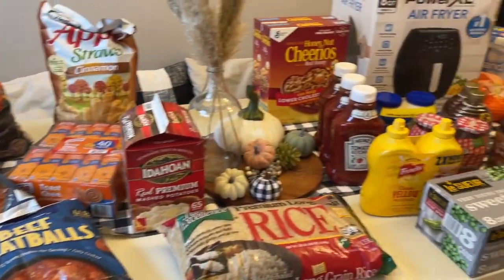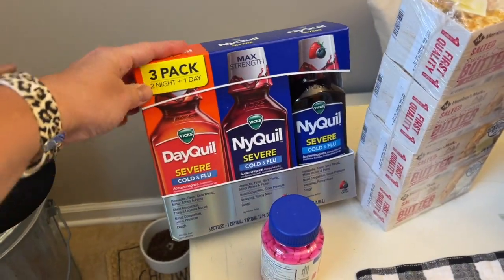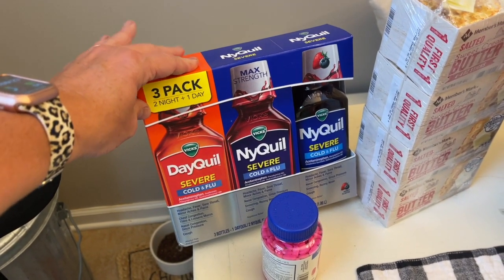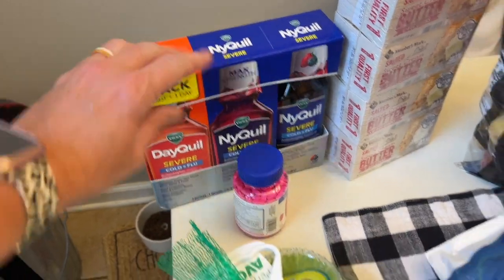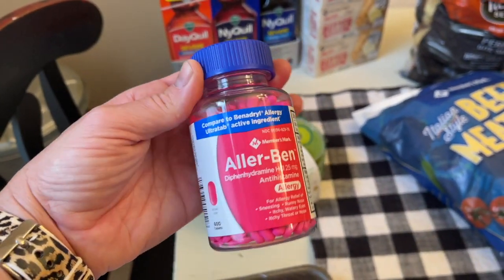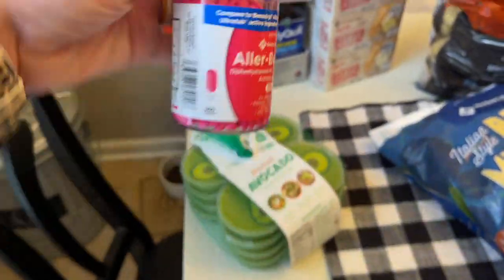So here is our Sam's grocery haul. I'll go over all the individual things with you guys. So we decided to get the 3-pack of NyQuil. This is such a great deal. I can't remember what we spend on this individually, but it was $10 for the set. Got some Benadryl. These are must have. This is only $4 and it's 600 tablets. So it was a great deal too.